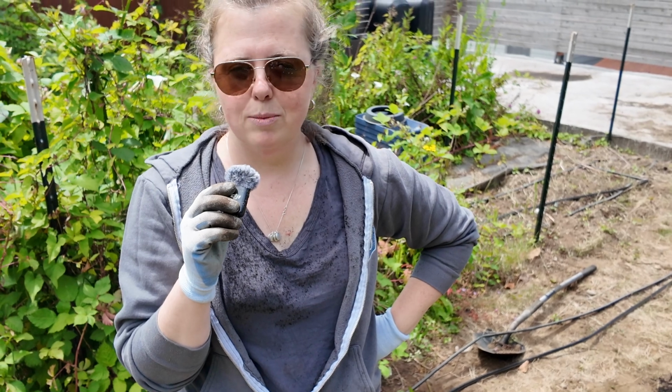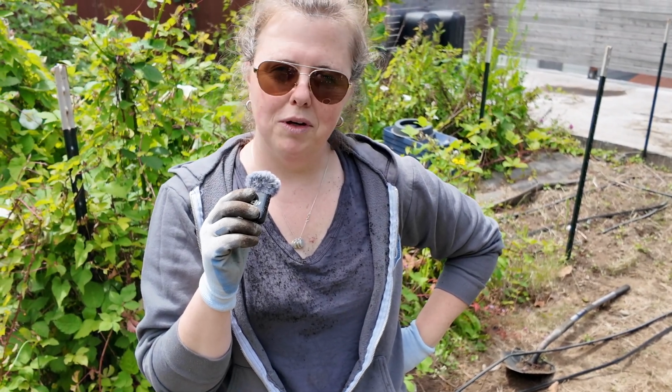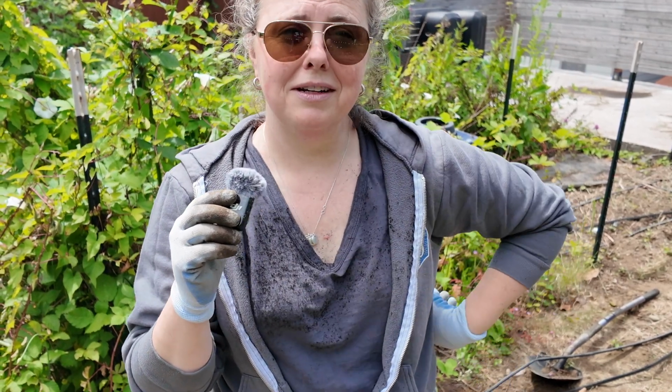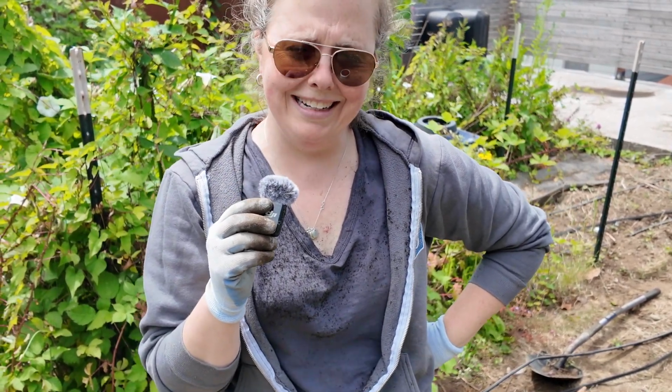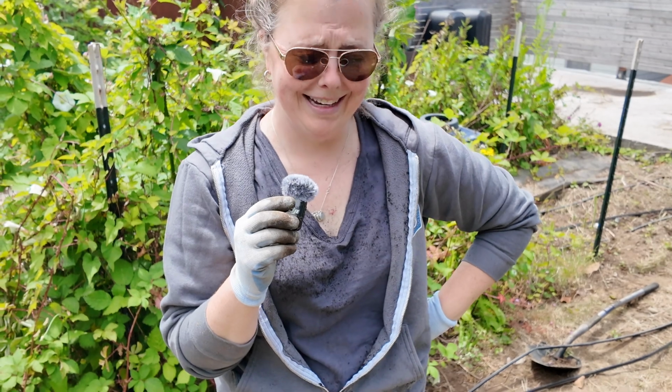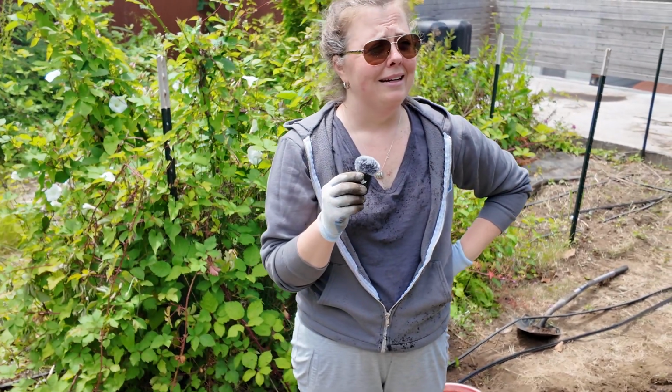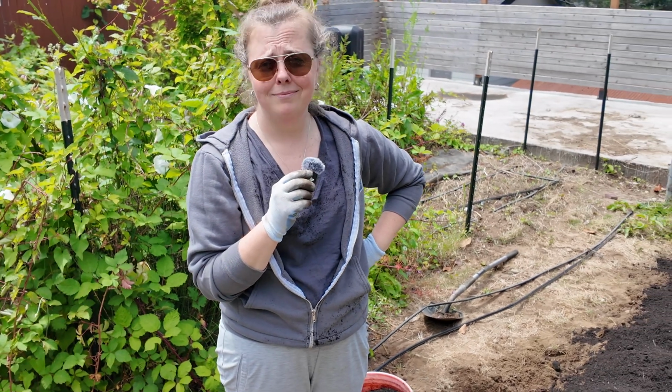So when you decide to spread compost, make sure you have a good handle on that bucket, because I now have a lot of organic matter down my shirt. So gross. And we just started. I mean, all right, back to work.